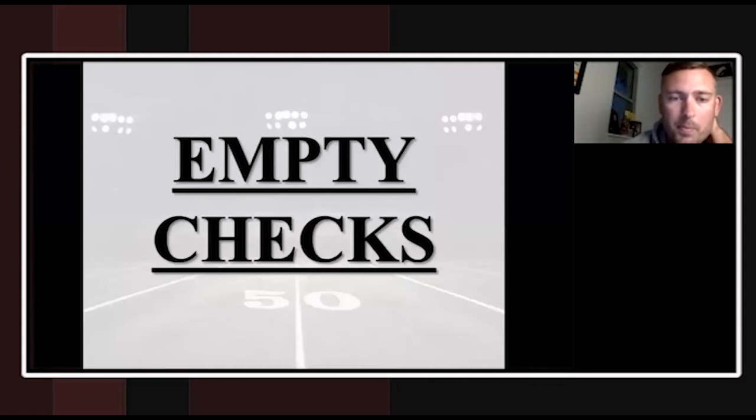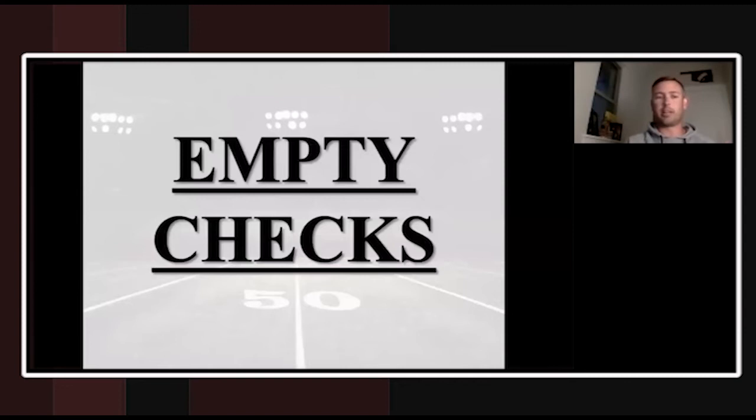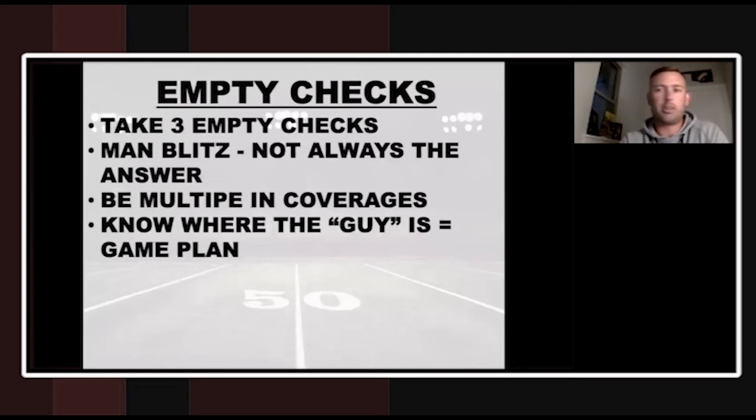Okay, so empty checks. Here you go, you 4 down front guys. Here's a way to do it from an off front perspective. Take 3 empty checks away with you every game. Every night we take 3 with us. We have a safe, we have a cautious, and then we're going to green light it, where we are going to bring 6, bring 7. You know, man blitz. I say that man blitz isn't always the answer.